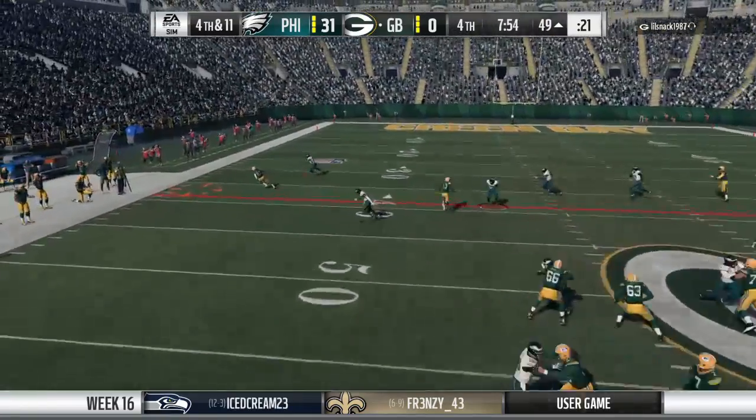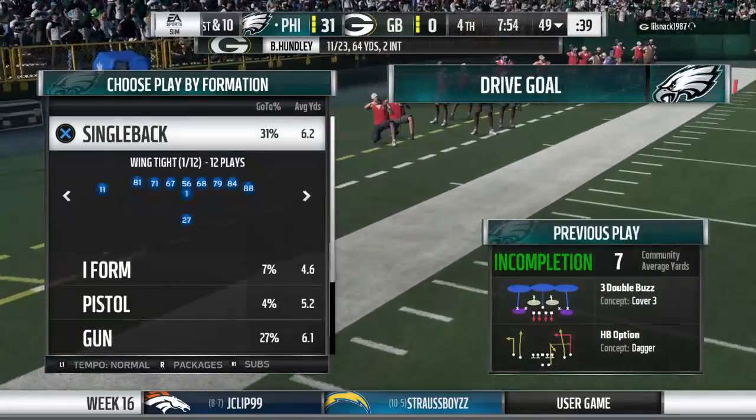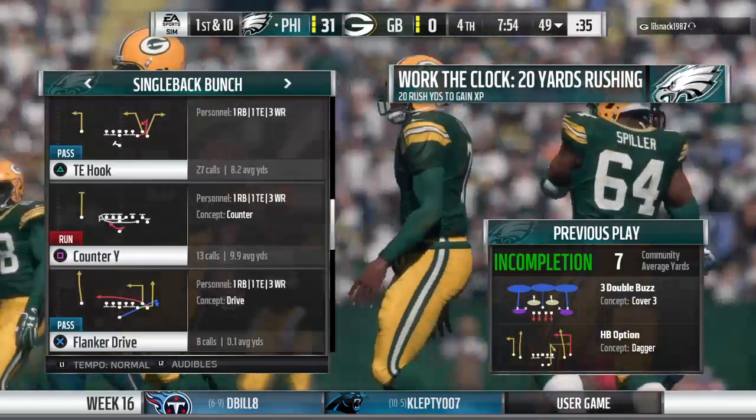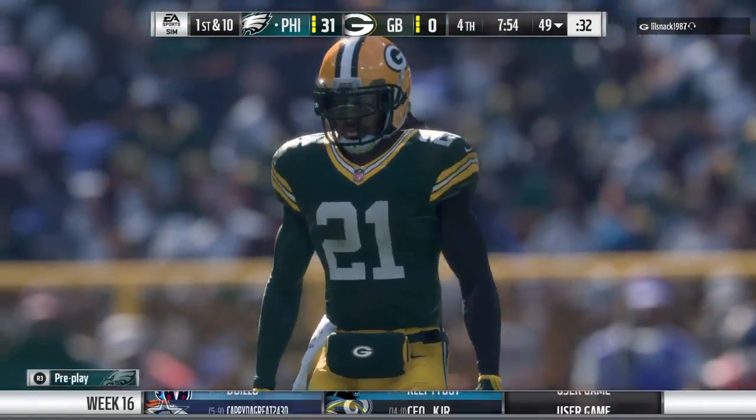As expected, they're going for it to keep the drive alive. And this is incomplete. John Harbaugh not afraid to go for it this time. Doesn't work out. And this defense will take over right near midfield at the 49-yard line.